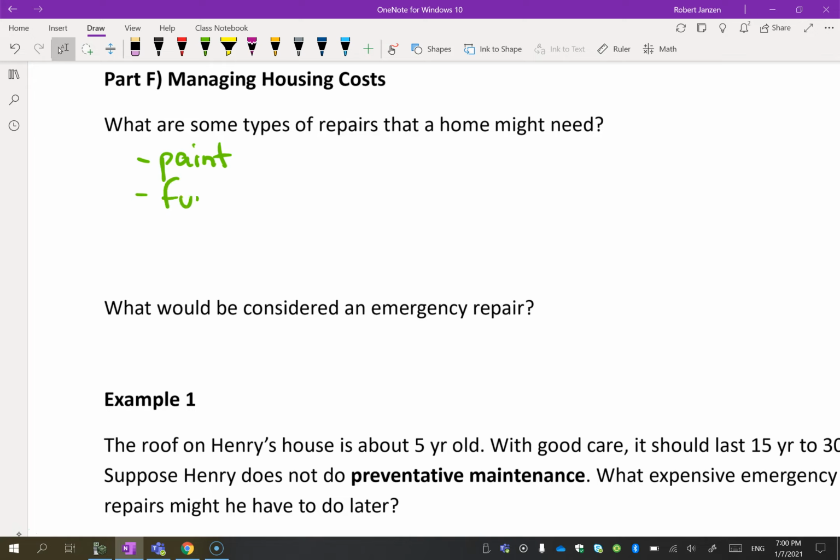Maybe you have some furnace issues. Maybe a toilet backs up, so some plumbing. Maybe light fixtures break or burn out. Your roof might have issues. Maybe it starts to leak. Okay, all kinds of things could happen.